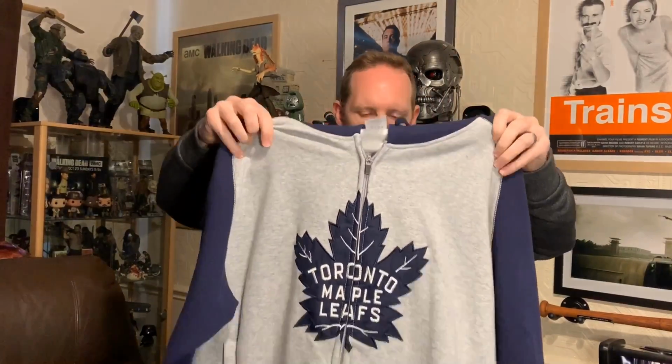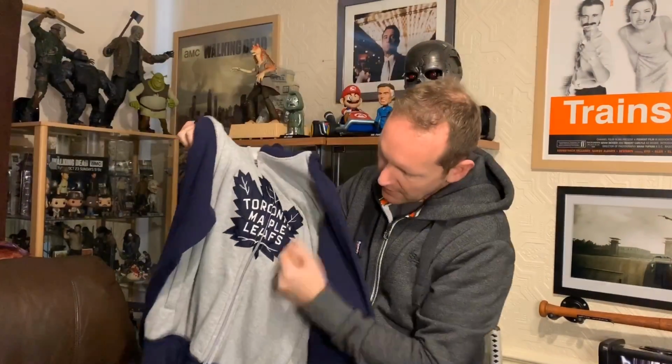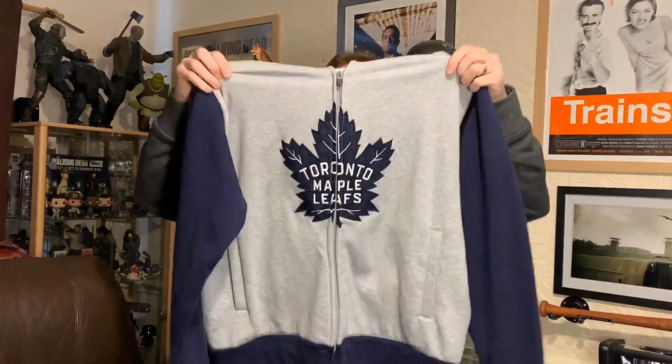So this one I thought was quite nice. It's the Toronto Maple Leafs NHL hoodie top. It's absolutely immaculate. I don't even think this is being worn. It costs £6.99.